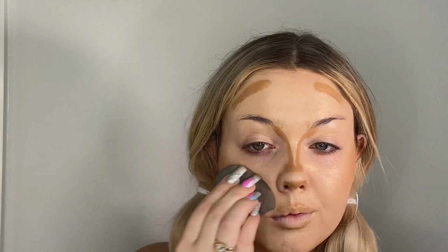For a while, I was using the Laura Mercier Flawless Fusion in the color 5N, and though I still love that product, especially when I'm a little bit more tan, it's really hard to work with and it doesn't blend very well. So if you've come from my TikToks, you know that is what I have been using in the past, but I have decided to move on to bigger and better things, and so far this is my favorite contour product I have found.